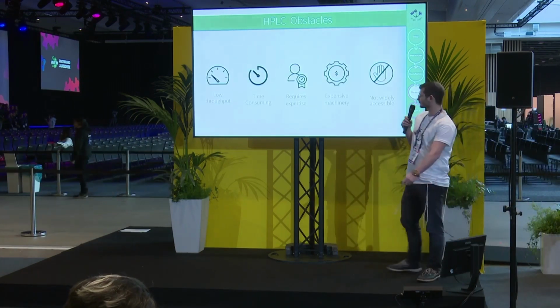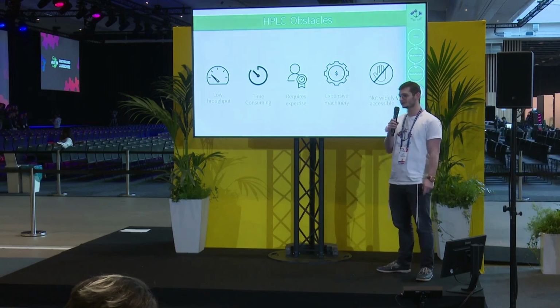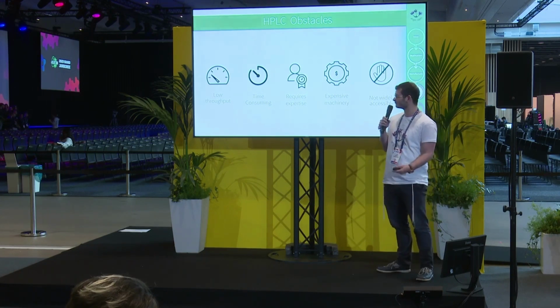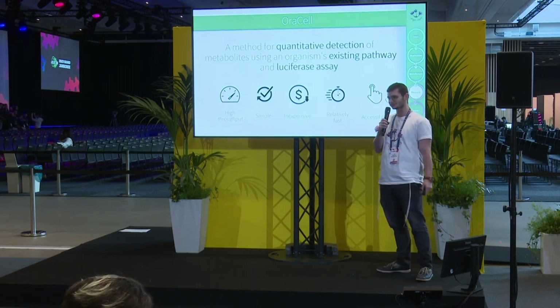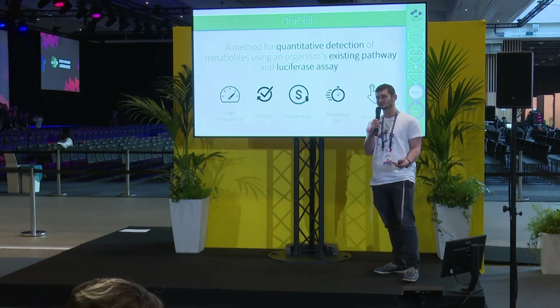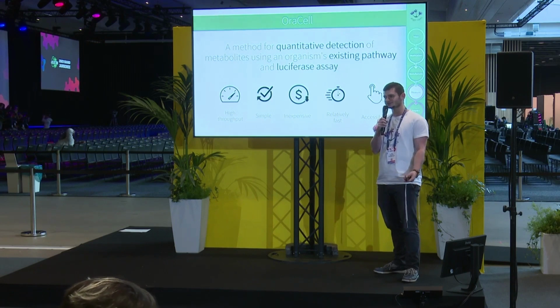Thank you, Bala. So, as was just explained to you, and as you've seen in the previous slides, HPLC isn't perfect. And here you can see just some of the disadvantages of the HPLC system. And this led us to develop our own method, the Oracell system. It's a method for quantitative detection of metabolites using an organism's existing pathway, and it's based on a luciferase assay. And as you can see, the same disadvantages of HPLC have now become the advantages of the Oracell system.